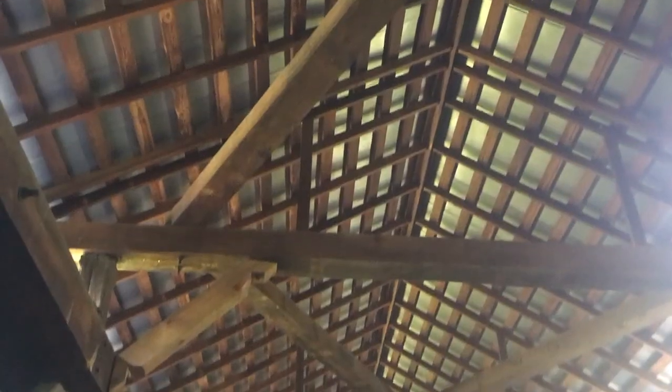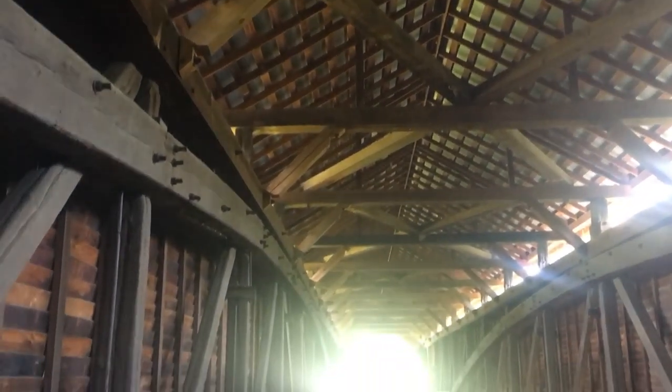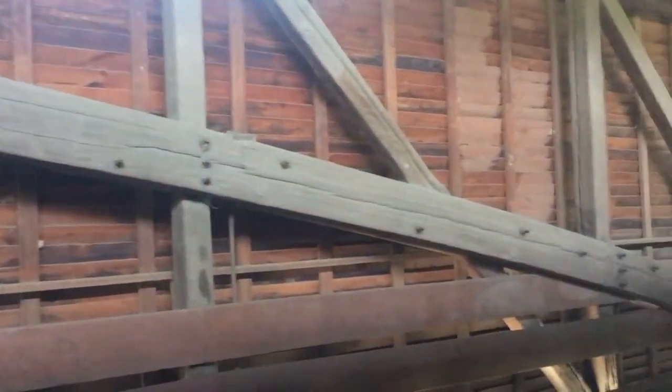So why build a covered bridge? Well, here's how the thinking goes. If you build a bridge out of wood and you don't cover it, you get about 20 years out of that bridge until it falls apart, and hopefully you're not driving over it when that happens. But if you build a covered bridge, you can get up to like 100 plus years out of it. So it kind of makes sense that if you're going to build a wooden bridge, put a roof on it.